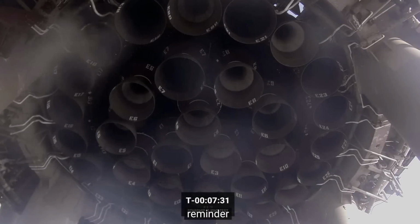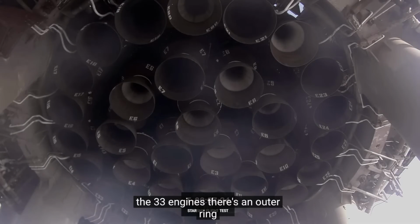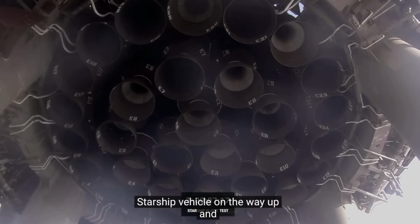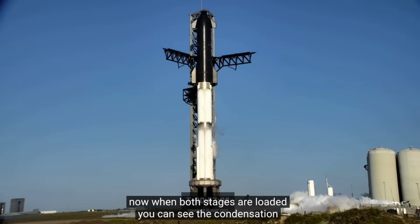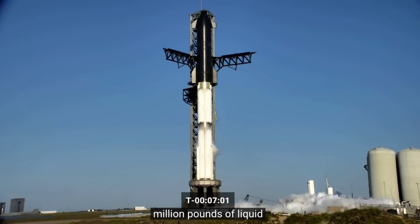As a reminder, and there's our great view looking up at the Raptor engines, the 33 engines. There's an outer ring of 20 engines, and then there's an inner set of 13. Those are the engines that can gimbal and adjust the course of the Starship vehicle on the way up. And of course, the first stage as it comes back down towards the water landing in the Gulf of Mexico. Now, when both stages are loaded, you can see the condensation frost on the side of the first stage. We'll have just over 10 million pounds of liquid propellant on board.